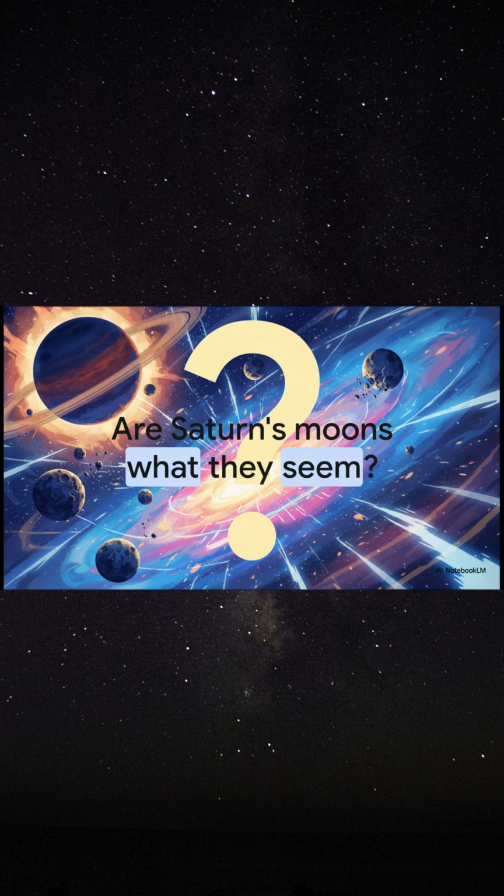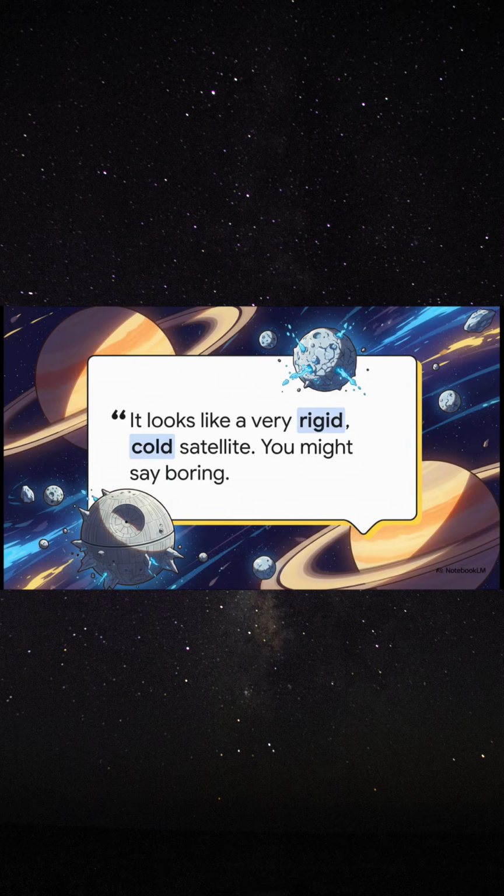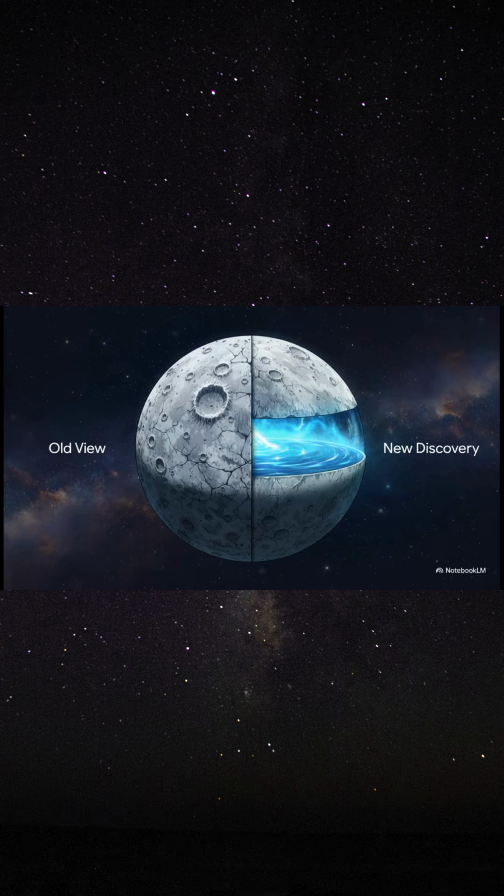Let's get into it. So our first clue comes from a really unlikely suspect, Saturn's little moon, Mimas. For the longest time, everyone just thought it was a boring, dead world. You know, the Death Star moon. But a pretty shocking discovery has completely flipped that idea on its head.